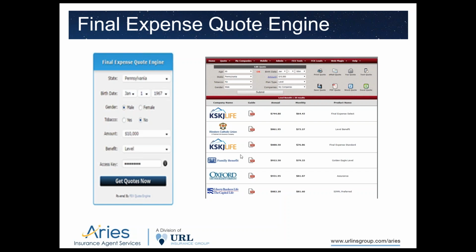Once you click on that, it's going to do some shopping. So for this particular person, a 65-year-old non-smoking male, for $15,000 of coverage, it does the shopping for you, so that you can see who has the best rates.